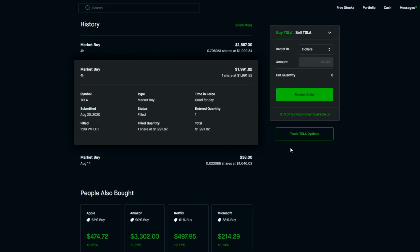And even if it does pull back in the future, I'm not going to be worrying at all because I'm in it for the long term. Short term doesn't really matter to me. Long term is what I need to pay attention to. And I think that's what a lot of other investors are looking at as well when they buy Tesla at this current price. So like I said, I bought a full share at that price tag.